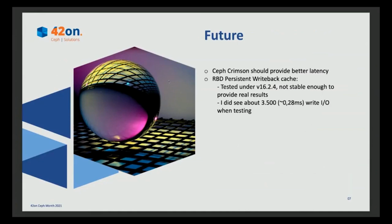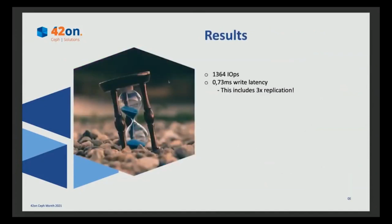And then we have the RBD persistent write-back cache, which uses a local NVMe inside a hypervisor to cache IOs. I tested this with 16.2.4, but it was not stable enough to provide real results which I could present here during this lightning talk. I did see a performance increase of about 2x, so 3500 IOPS with a much better write latency. However, that's what I saw for now. I'll revisit this at a later stage when the code is more stable, but at the moment we need to do it with the 1364 IOPS which we're able to achieve.